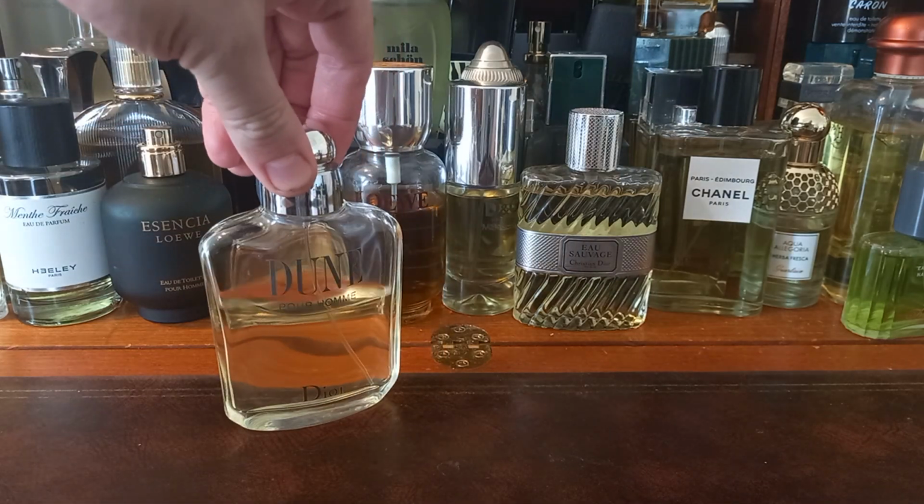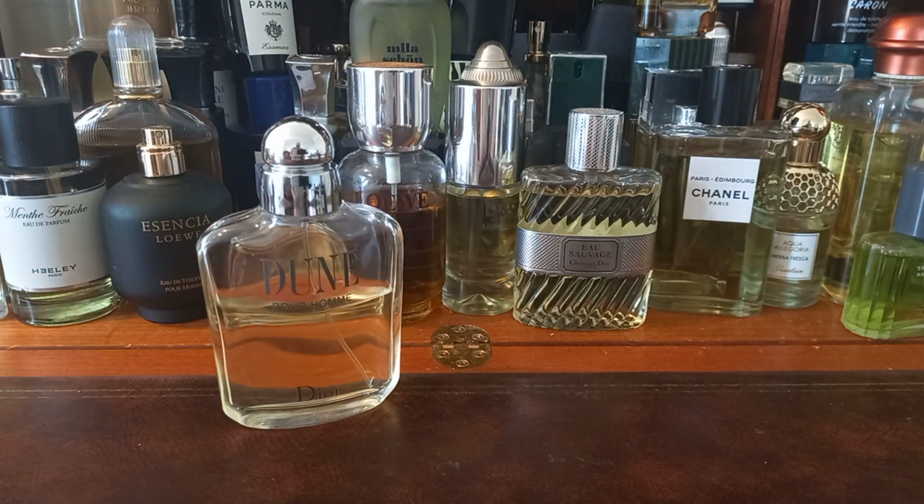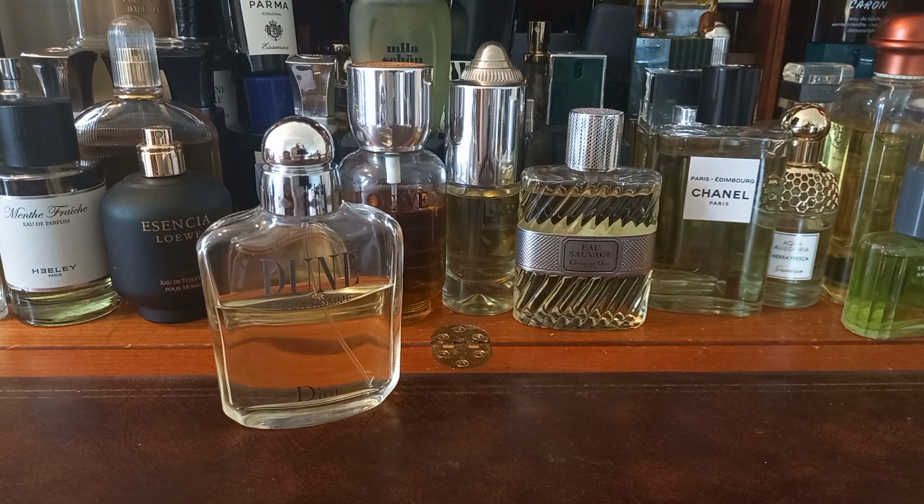This is because I reapply during the day, and I use a lot of applications when I do, but I also wear it a lot. It's one of my favourite spring summer fragrances. Absolutely. It's brilliant. Unfortunately, it is discontinued, but there are still bottles out there to be had. So if you want one, I'd get your skates on.